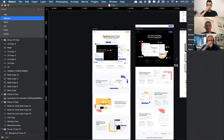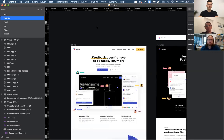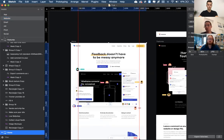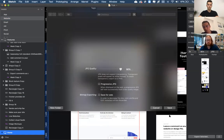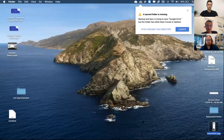Perfect. So here I have the design of the actual website of Fronter, and let's say we're still at the design phase, and I want to collect feedback from my team and see what they think about the design, about the copy, etc. I will just export my design as JPG or PNG or whatever image format. So just export it, save, and here it is on my desktop.